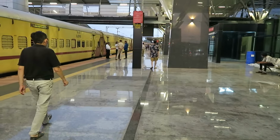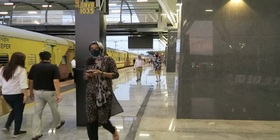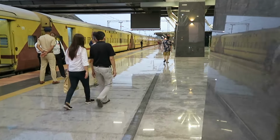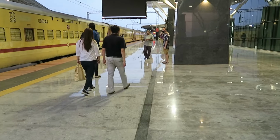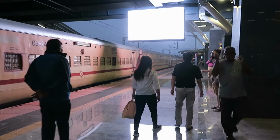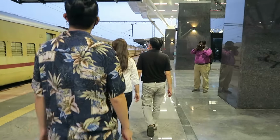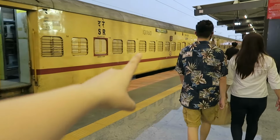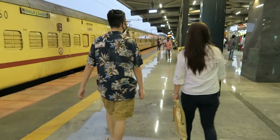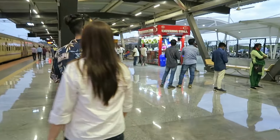The floors are nice and shiny. I just hope they maintain it because it's a really beautiful, well done station. Oh, it turned on at the right time. Right now all the trains over here are actually the sleeper class, and we're seeing if we can get to where the AC class is also, so I can show you guys. It's a long walk. It's much more busy over here. Quite a lot of people.